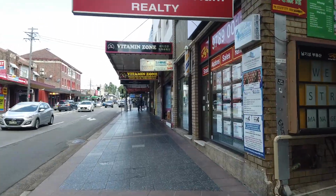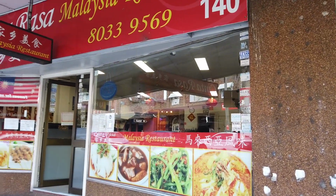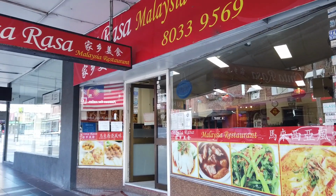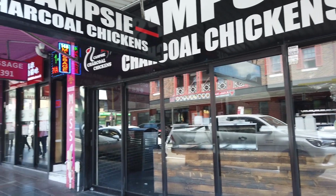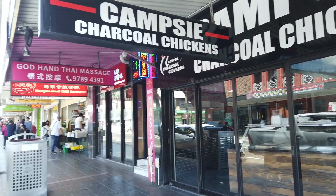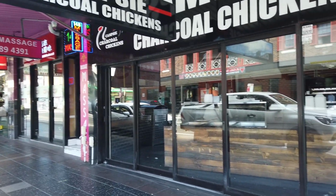As you walk along, you'll see a couple of real estate and vitamin stores. You'll also see a Malaysian restaurant, and I can confirm by the reviews that indeed this place is great to eat. If you walk up, you'll also see Campsie charcoal chicken, which is even better. Unfortunately, it wasn't open on the day of filming, but I definitely vouch for this place for having some of the best chicken I had in Sydney.